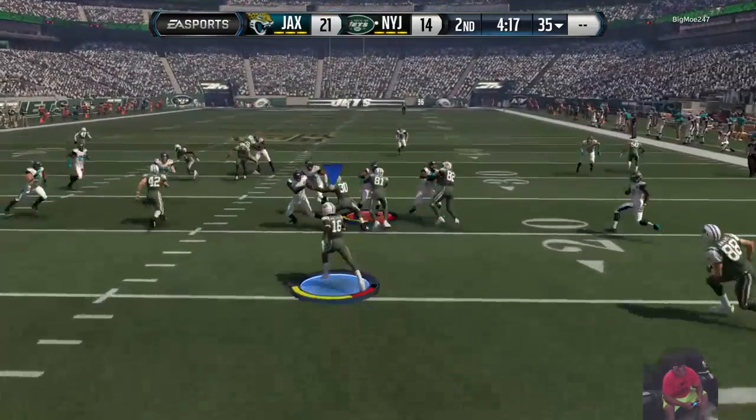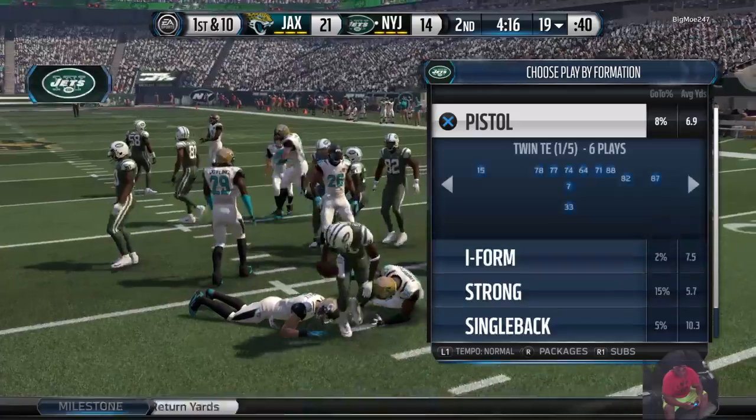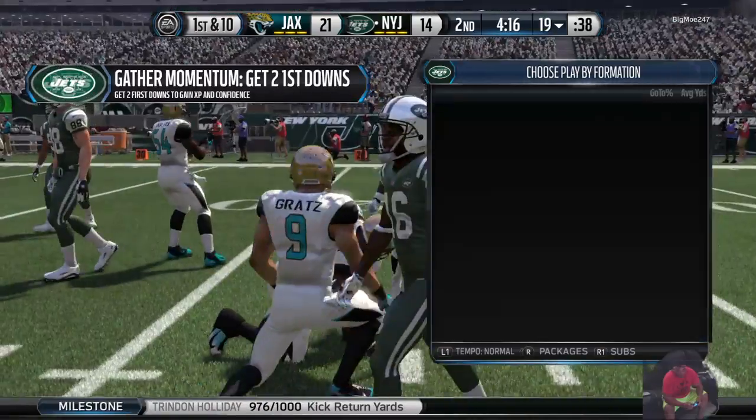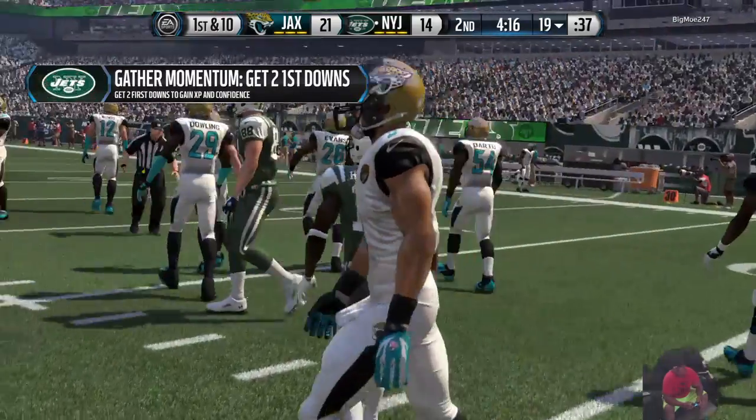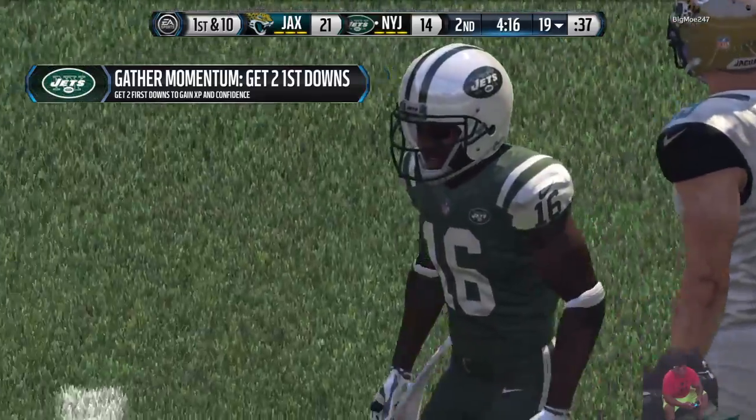Holiday's going to test the coverage here. And they stop him from running it out to the 20. Mark him down at the 19. The Jets offense coming back onto the field. It was a good drive for them last time they had it. All the way down to the end zone for the touchdown.